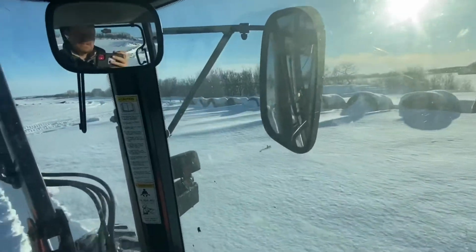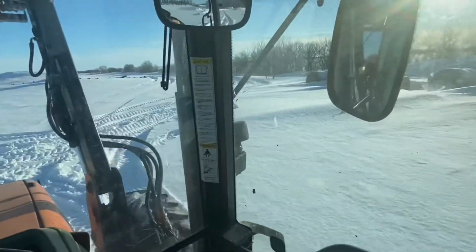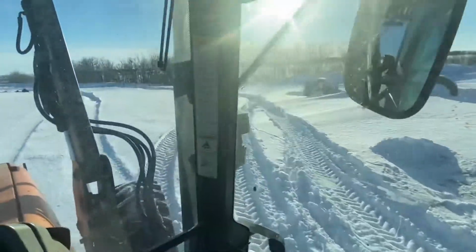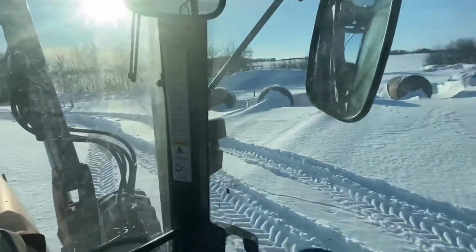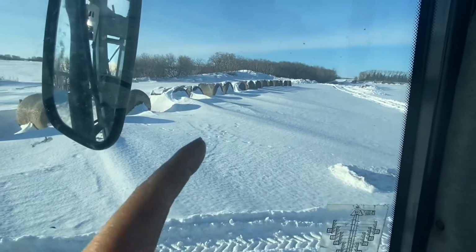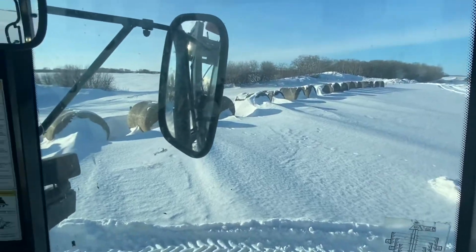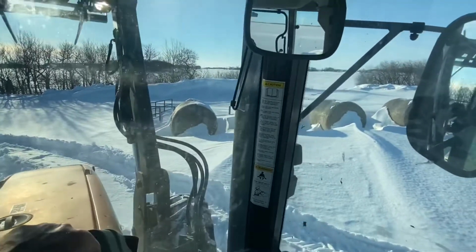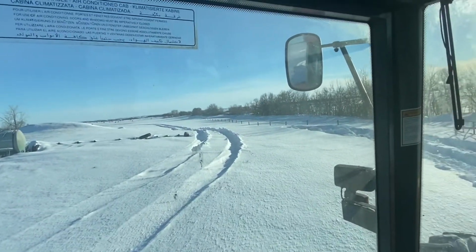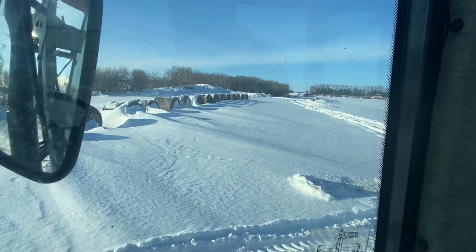So yeah, now I've got the lovely job of digging them out. I've got 3 away already. I might get 1 or 2 more. And I think after this I'm going to have to go get my 3-point grader blade and plow all this away, because I'm never going to reach those. No way, Jose. Just grab this one and that'll be us done. So yeah, you can see the snow everywhere. Lots and lots of the white stuff.